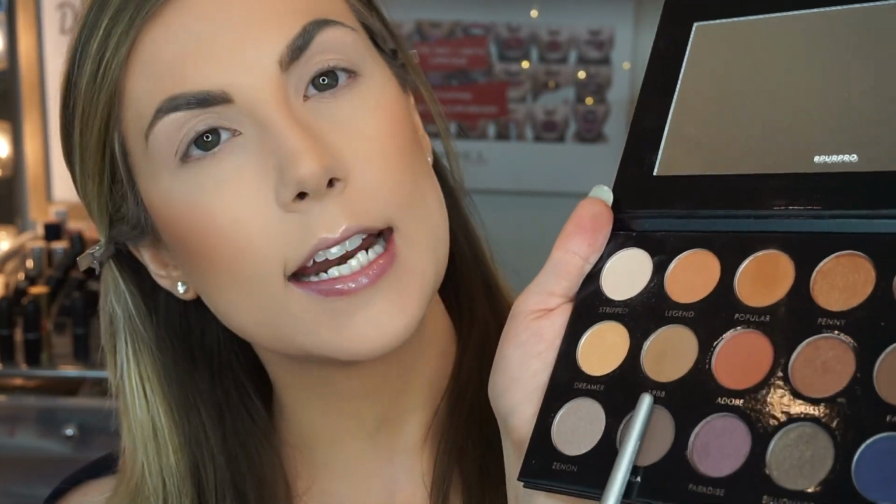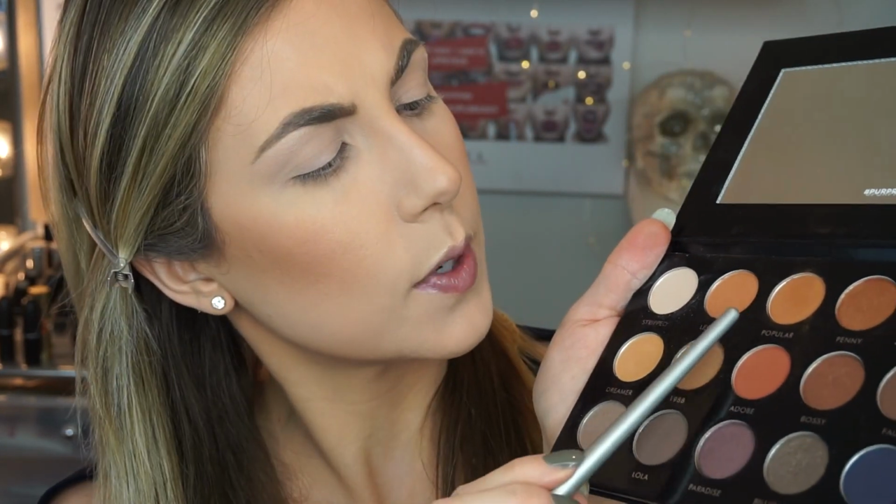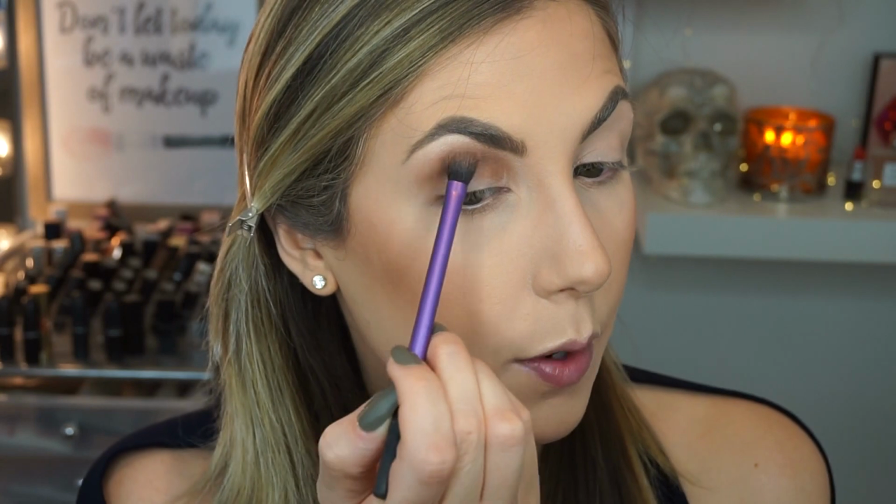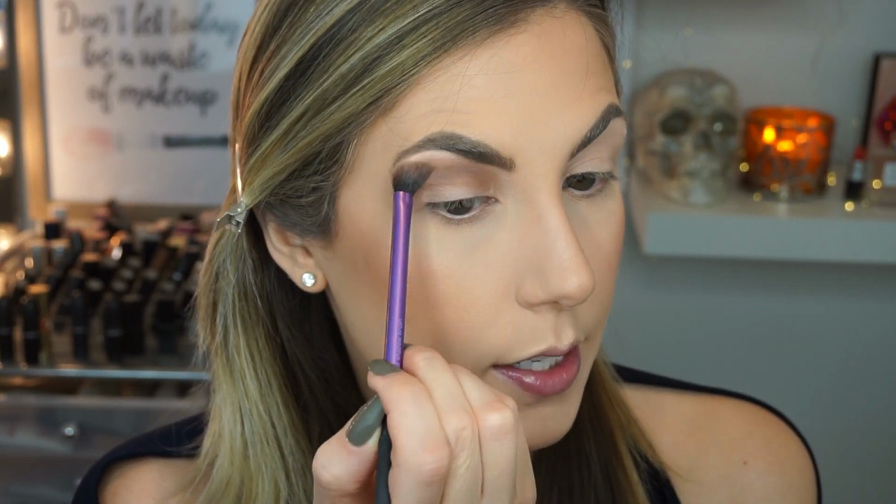I have another really nice transition shade. So 1988 is more cool tone and this one here is Popular, which is more warm tone. But I'm gonna go in today with 1988 to celebrate the year of greatness. And I'm working 1988 into the crease. I'm bringing it up pretty high. I wanted a little bit of my eyebrow highlight to show, but I'm bringing this up pretty high.